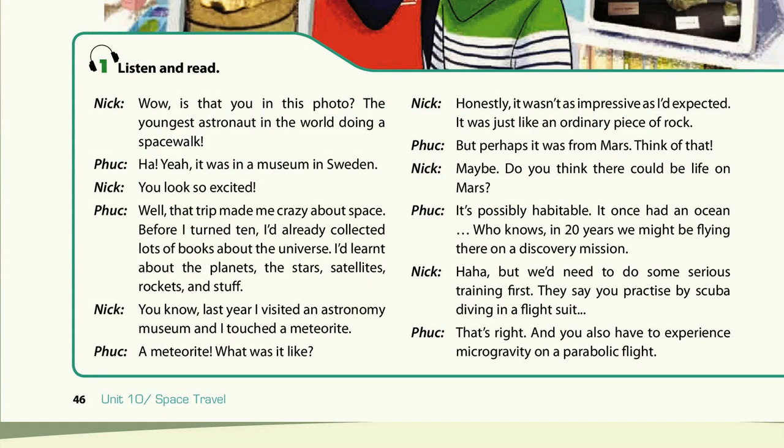Wow! Is that you in this photo? The youngest astronaut in the world doing a spacewalk. Yeah, it was in a museum in Sweden. You look so excited. Well, that trip made me crazy about space. Before I turned 10, I'd already collected lots of books about the universe. I'd learnt about the planets, the stars, satellites, rockets and stuff. You know, last year I visited an astronomy museum. And I touched a meteorite.